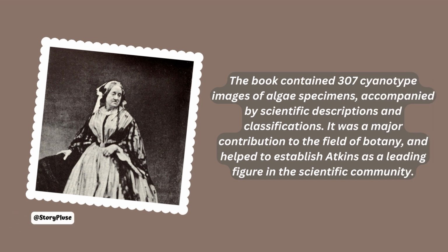The book contained 307 cyanotype images of algae specimens, accompanied by scientific descriptions and classifications. It was a major contribution to the field of botany, and helped to establish Atkins as a leading figure in the scientific community.